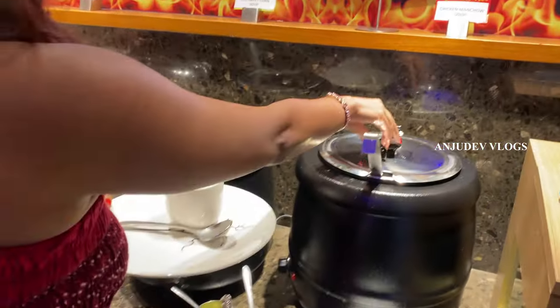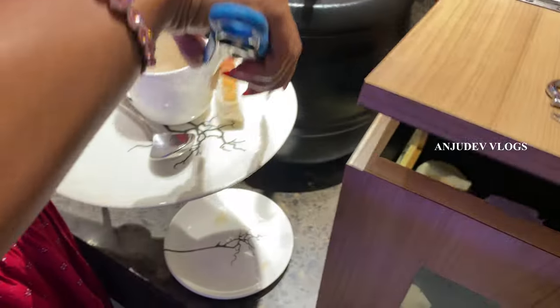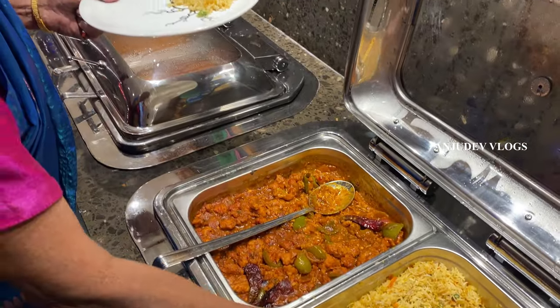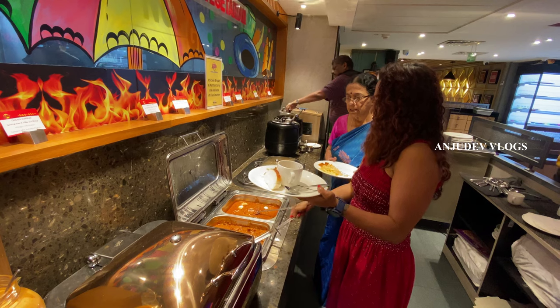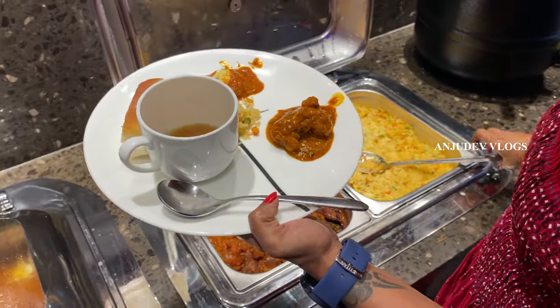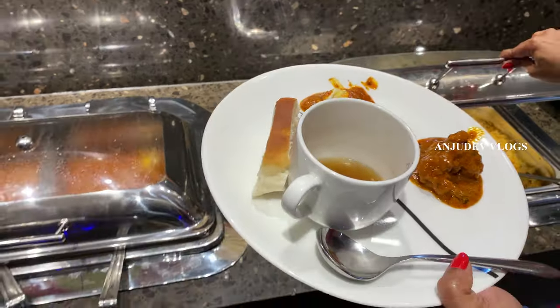So let's go with the soup. Very little only. So Amma is taking egg fried rice and chili chicken dry. This egg tuna masala looks very tempting. This is fish curry. Rohu fish curry. Luring. Usually whoever comes here, they will only have starters and go, but we are different. We will definitely try out everything.